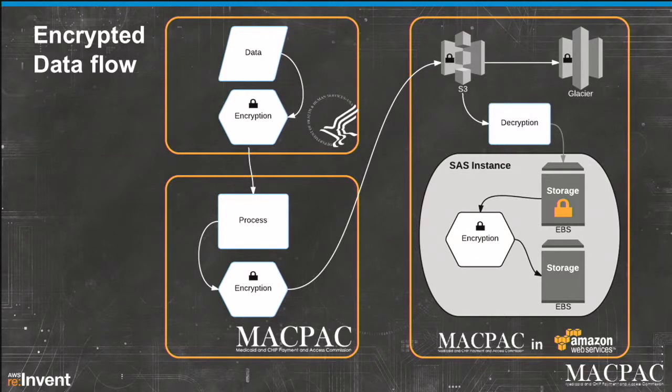That data is encrypted and sent to us, where we need to then decrypt it, apply our own keys to that data, and move it to Amazon's S3 service in an encrypted format. Once it's in there, then we can access it within the region. And long-term storage can easily move off to Glacier at that point in time. But in order to get SAS to consume the data, we need to decrypt it, which leaves me with a problem of keeping my data encrypted at rest.